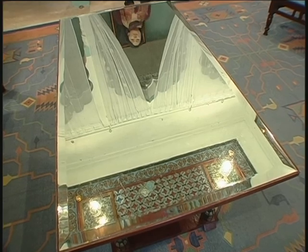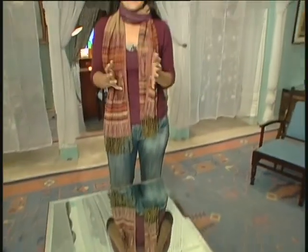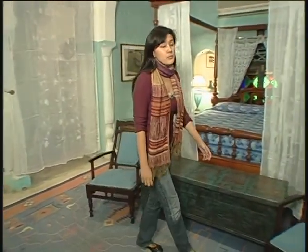This is a room fit for a queen. This is where the queen of Neemrana was living. And this, of course, is called Sheesh Mahal because of all the mirrors that decorate this room. And the walls are adorned with pictures of royalty. So you want to feel like royalty for a night? All you need to do is book the Sheesh Mahal.